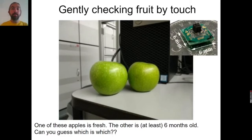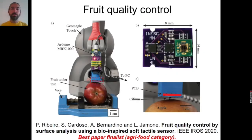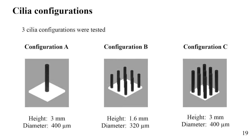So we were wondering, maybe by touching the apple, the texture of the apple will tell us more clearly which one is the good one. And therefore we performed the experiment, and this is a paper that has been awarded as a best paper finalist in the agri-food category. The cilia are made using a master mold technique and therefore are easily interchangeable.